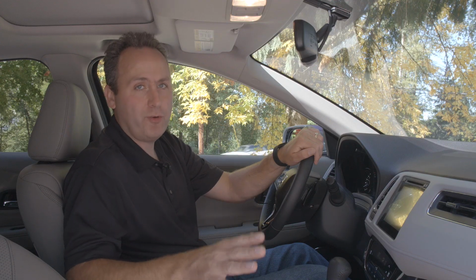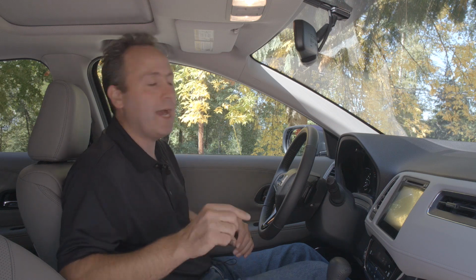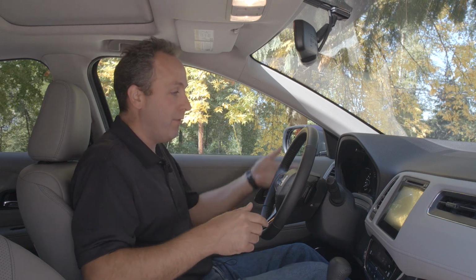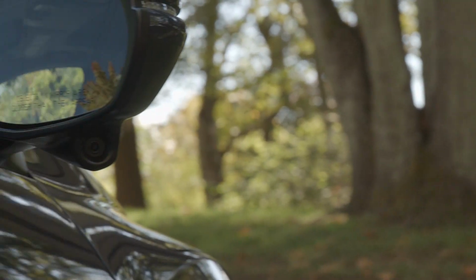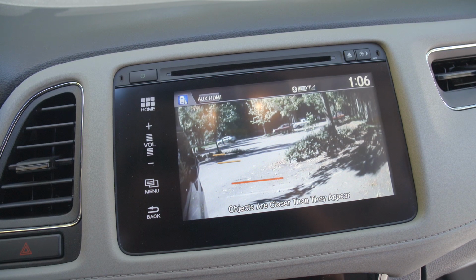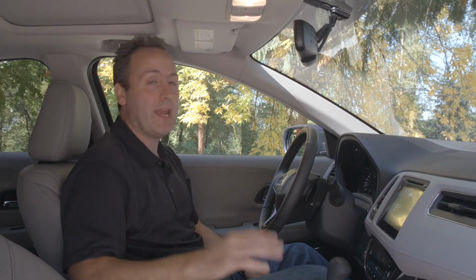And I can't talk about a fully loaded modern Honda without touching on one of the coolest features available in any car, and that is a video camera blind spot system. If I turn my blinker on, it automatically activates a camera located in the door mirror that shows me things in my blind spot. Overall, I am just loving this car. Can you tell? Anyway, enough talking about it. Let's drive it.